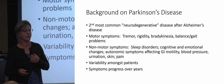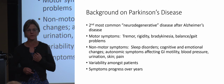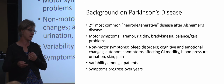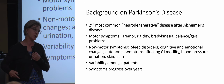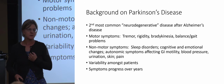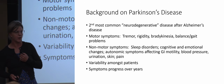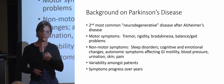So we know there's a lot of variability in how the disease expresses itself between patients. Some patients have mostly just difficulty walking and slowness, but they don't have very much tremor. Other patients, the most characteristic form begins with a very particular pill-rolling tremor on one side of the body that then can affect eventually other parts of the body. So the disease is different between different Parkinson's patients. And the other thing is that it progresses at a different rate between different Parkinson's patients. And that makes it more difficult to study.